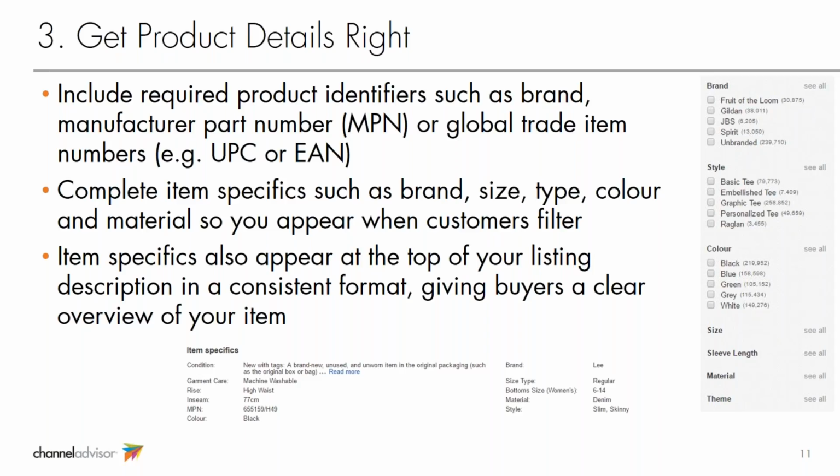Item specifics. Now, item specifics are used in two different areas on eBay. So I'll look at the two different areas in particular. So on the right-hand side, you'll see an eBay filter on a search results page that you would see in any normal search that you perform on eBay. And so in this particular example, I have searched for a men's t-shirt, and you can see that the default item specifics for eBay are brand, style, color, size, sleeve length, material, and theme.